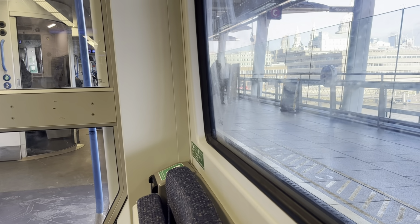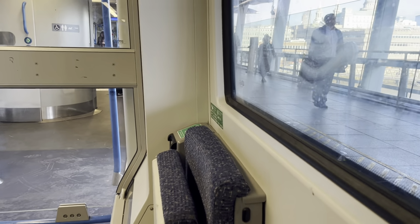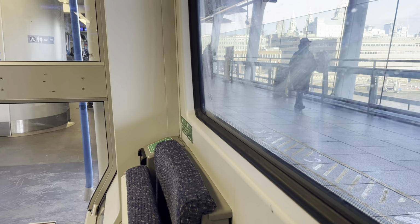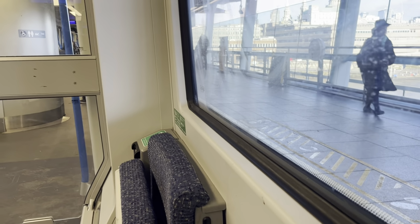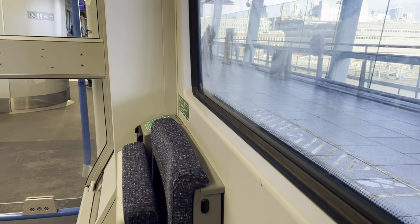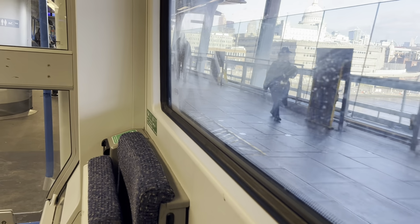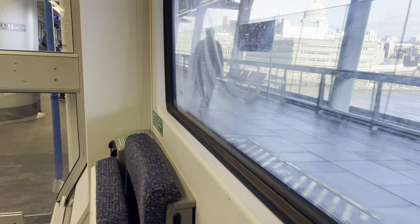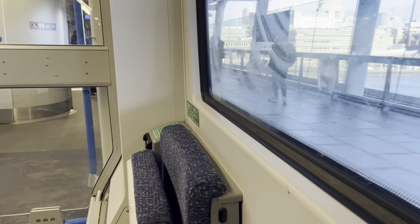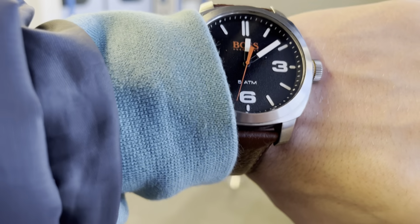This station is London Blackfriars. This train terminates at Brighton. We will be calling at London Bridge, East Croydon, Gatwick Airport, Three Bridges, Haywards Heath, Burgess Hill, and Brighton. Okay, so we depart London Blackfriars back on time at approximately 10 past 12.